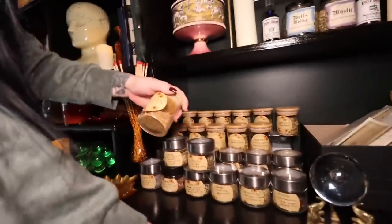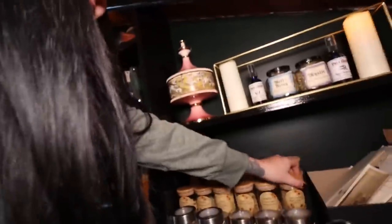Yep. That was it. Some of these actually smell gross. Here, Taylor, smell this. What's that? Oh my God. That's valerian root. It repels unwanted presences. Yeah. Because it smells, it repels me.